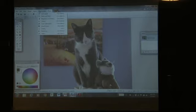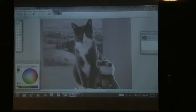So let's do, oh, black and white. This black and white is actually really good. You can switch a picture that you want to black and white. That actually kind of works. It takes away the distraction of the background a little bit. The picture in the background is way too colorful.